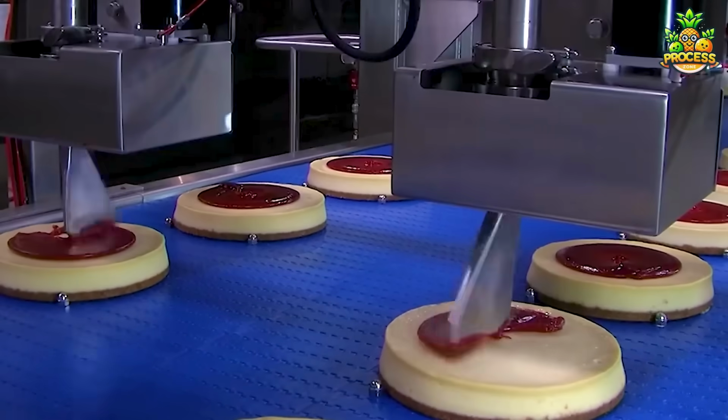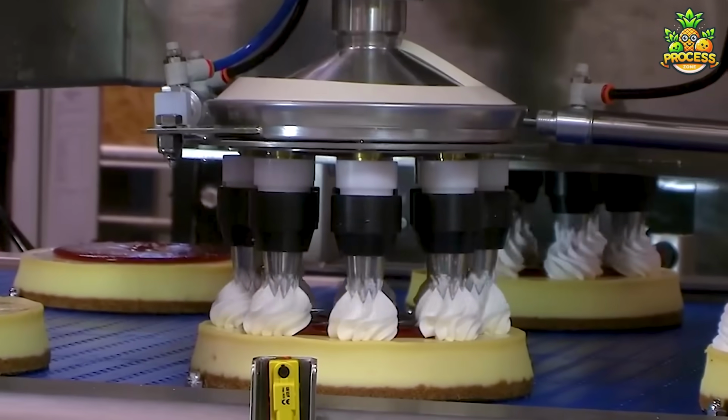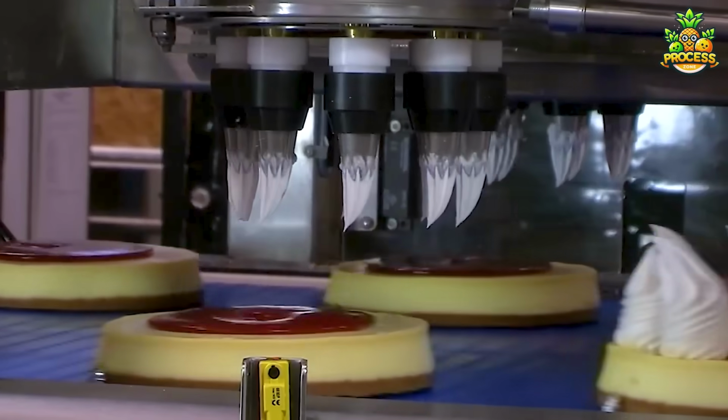The same procedure is followed for cheesecake. The star of the show in this case is the strawberry syrup added on the top, though that rich, creamy frosting is something to talk about.